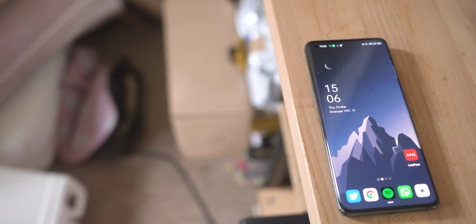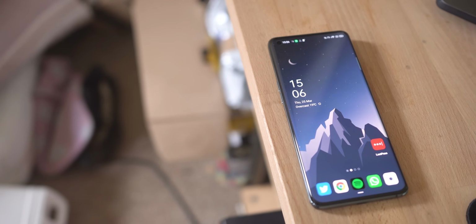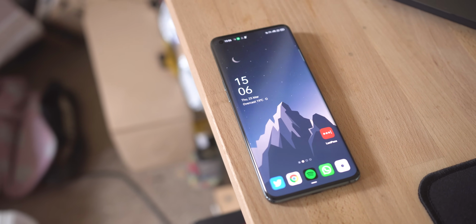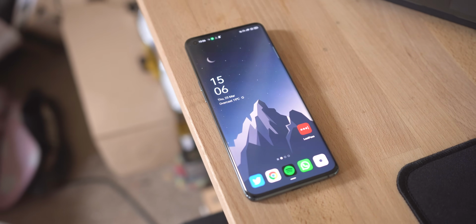As I said right at the start of this video, the Find X3 Pro is one of the best smartphones on the market. It's got a superb screen, brilliant performance, a stunning camera setup, but it's not the best by any means. It doesn't top the charts in every single category. That said, for £1,099, I do believe it actually matches that price tag.